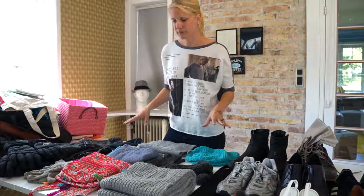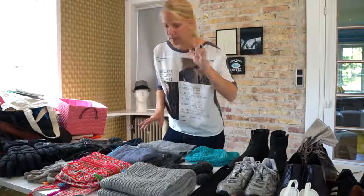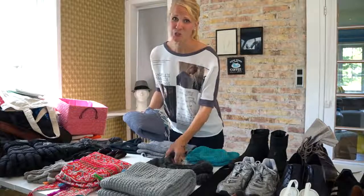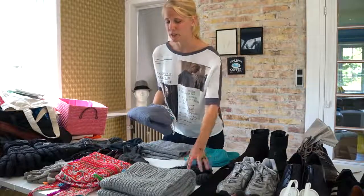There are some items here that I know right away that I'm definitely keeping. And that would be for me all of my 3 scarves. I know that 3 might sound like a lot, but it's winter in Denmark forever. And I really need something to change with, otherwise I'm gonna go crazy.